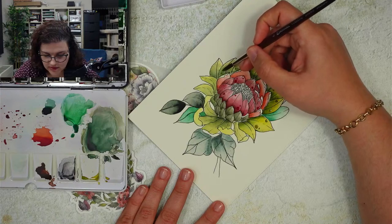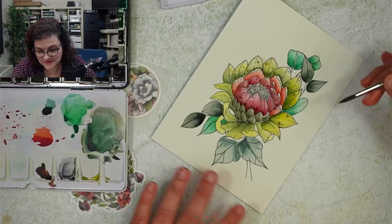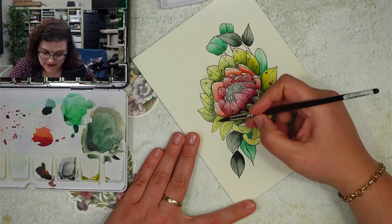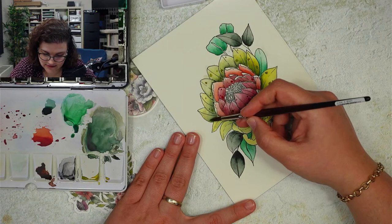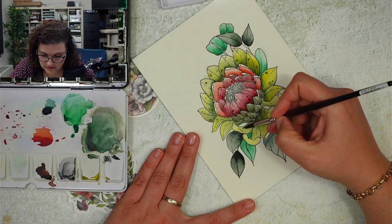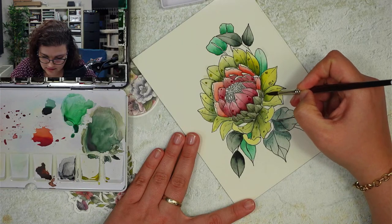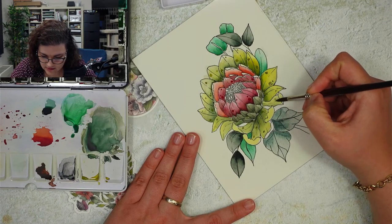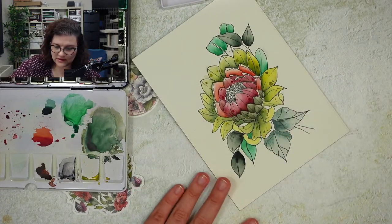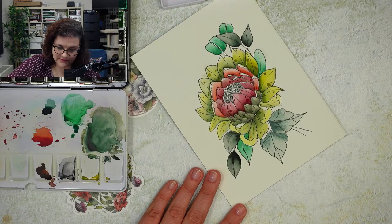And you can see that the paper really does curl. So my advice to you next time, if you are trying this, do tape it to a surface, man, because it's not doable. I'm really regretting my decision. I thought, well, I'm not gonna use that many layers or that many stuff. But yeah.